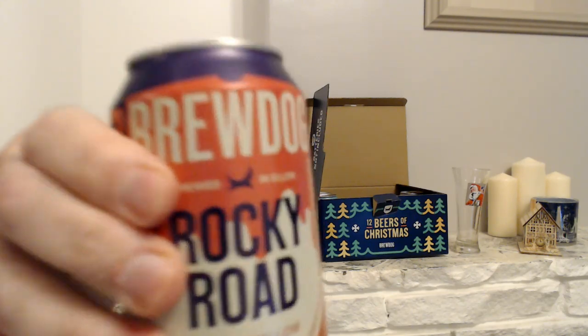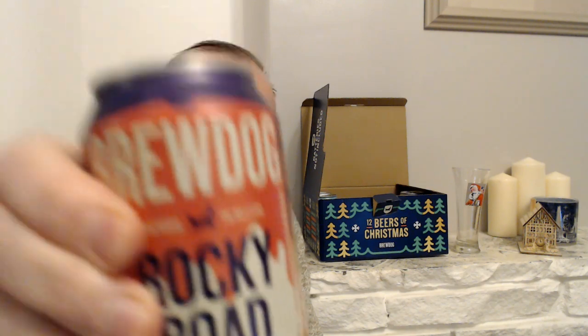Now, the problem with this is it's a little bit taut. I've given it the tilt test, and hopefully it's not shaken up that much. Ooh, yeah, I definitely needed to pressure test that bad boy. I don't know if you heard that hiss on the camera, but it was definitely fizzing away. So hopefully it's not going to jizz black stuff all over my trousers.